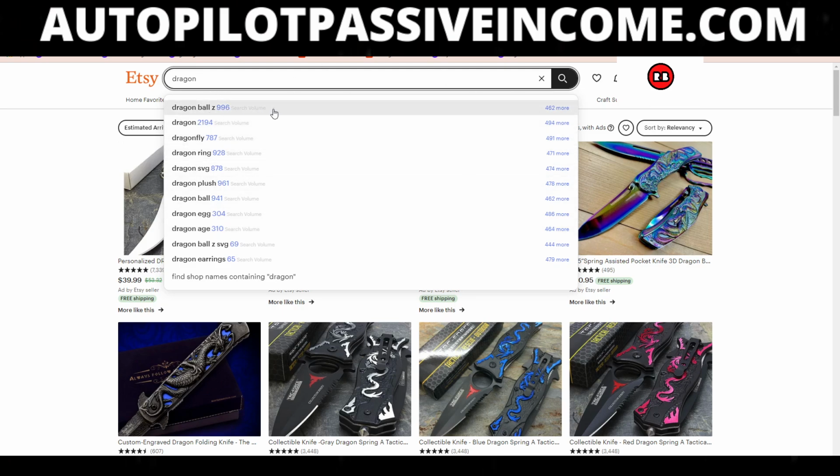And then over here to the right, I have this number that says 462 more. If I click on this button, more, it will show me related words to this word that can potentially be profitable. So let's say I want to sell the item Dragon Ball Z SVG. Let's say that's one of my ideas for a product that I'm selling.